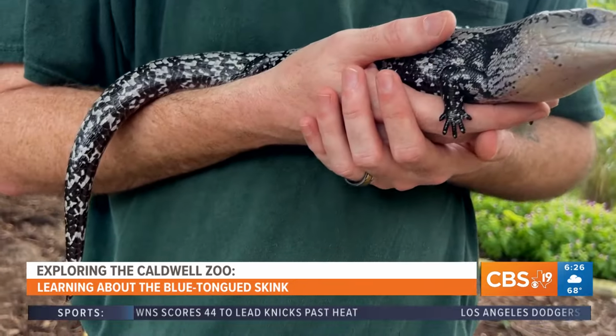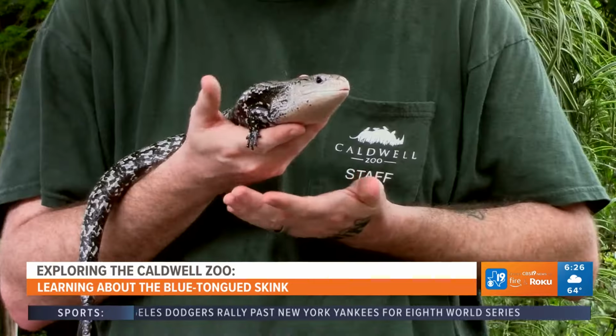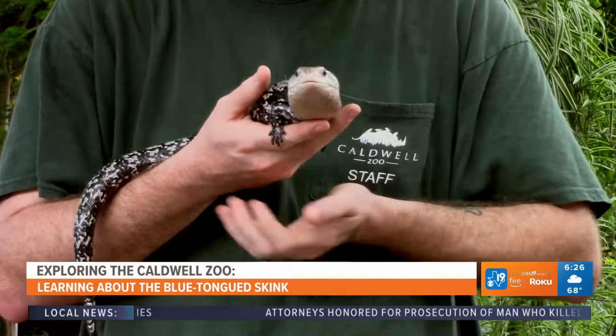I'm here at the Caldwell Zoo with James Henry, keeper of reptiles, and we are joined by Miss Galena here. Can you tell me, what is Miss Galena? She is a blue-tongued skink. Okay, what exactly is a skink? It's a group of reptiles, so they'll have long, slender bodies like this, short little legs, kind of tougher scales than some other lizards.